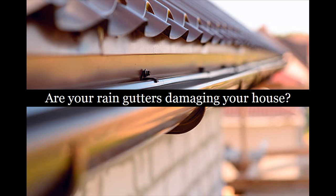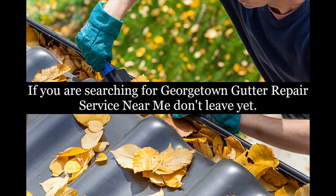Are your rain gutters damaging your house? If you are searching for Georgetown gutter repair service near me, don't leave yet.